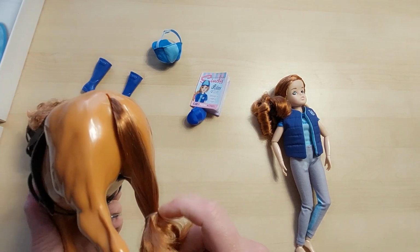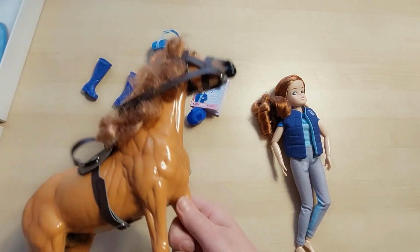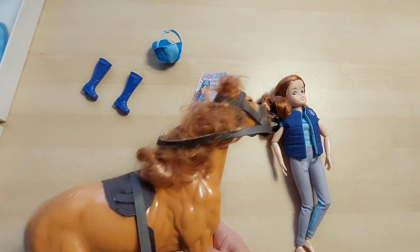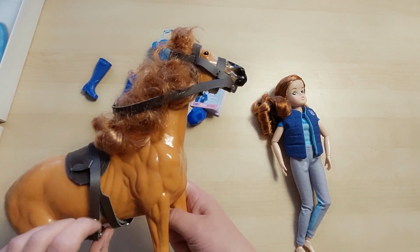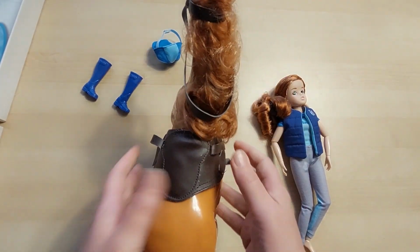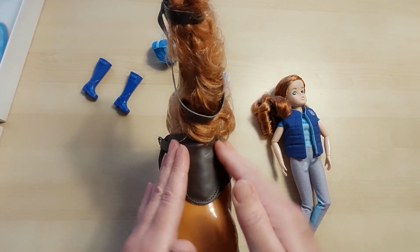Tail's just held down with a little bit of elastic, which I will leave until I display it or whatever I'm going to do with it. I'm not quite sure yet. Obviously we have saddle, etc. So I'm hoping she's going to sit with her feet in that. I think she will, looking at it. Hope she's going to sit quite well. Saddle's shuffled round, doesn't it? That's not right. There we go. That's better. So the saddle's in the centre now.